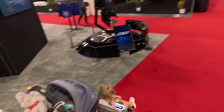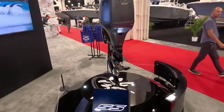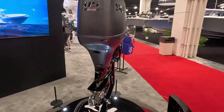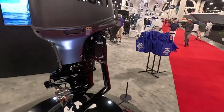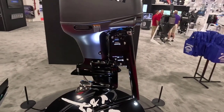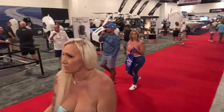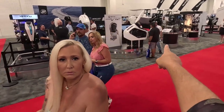Yeah. Take a bag, why not? Hey, Riley. It's only a 115, but I dig the matte black. Oh, yeah, that's pretty sweet. Cool. That's pretty sweet. I like that. Yeah, that's nice. Yep, very cool. But we're going with the Mercs. We got our Merc 300 right over there.